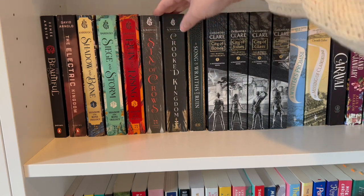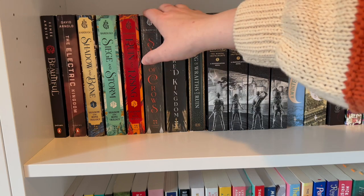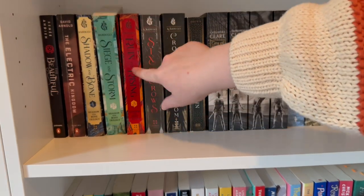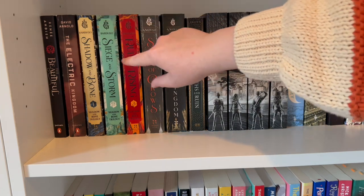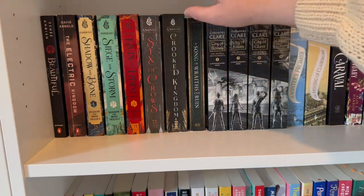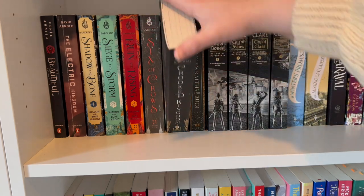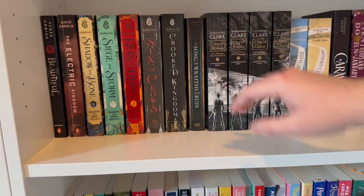And then we have the Grishaverse kind of universe books. I love these books. I like Six of Crows and Crooked Kingdom a lot better than Shadow and Bone. I thought the second book was so boring. I really liked the third book. I really liked the first book as well. These books, though, have my heart. Crooked Kingdom ripped my heart out.